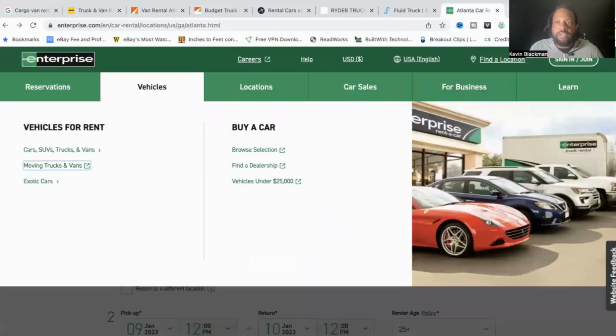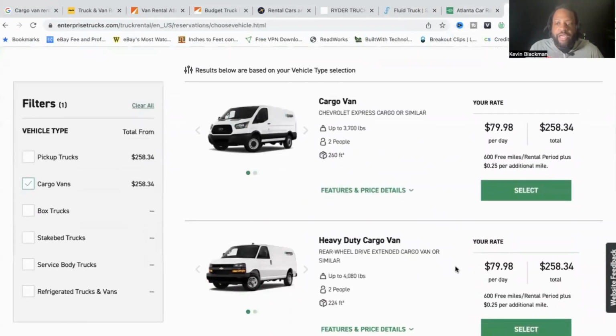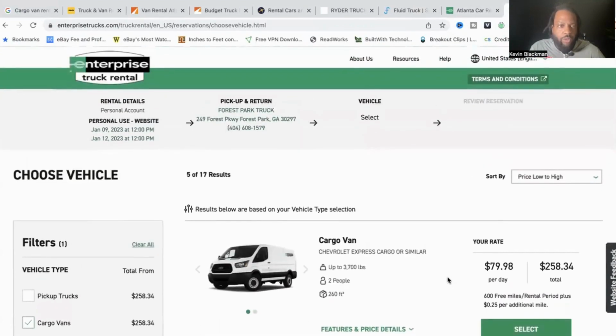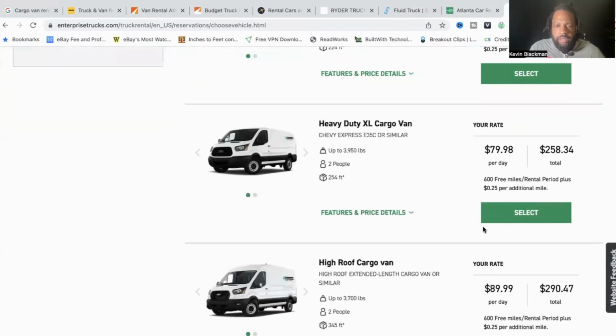Here is Enterprise as well. Enterprise has a heavy duty van for $79 a day. You get 600 free miles, which is great. Now you can definitely get rolling. You can go almost halfway to Miami with 600 miles. For this period, I'm not sure if this is per day or for a period of time. Looks like it's per day.